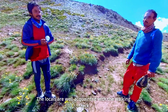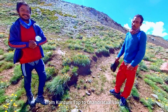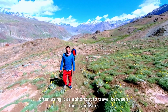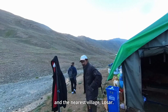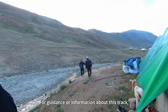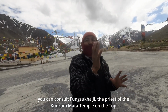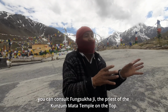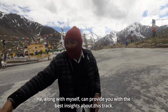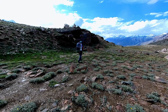The locals are very acquainted with this walking track which starts from Kunzum Top and reaches up to Chandra Taal Lake. They often use this as a shortcut to travel between their campsites and the nearest village, which is Losar. For more guidance or information about this track, you can consult Funsukji, who is the priest of Kunzum Mata temple, and most of the time he is available on the top. I think the second most reliable source for you is me, because I have done this walk myself.